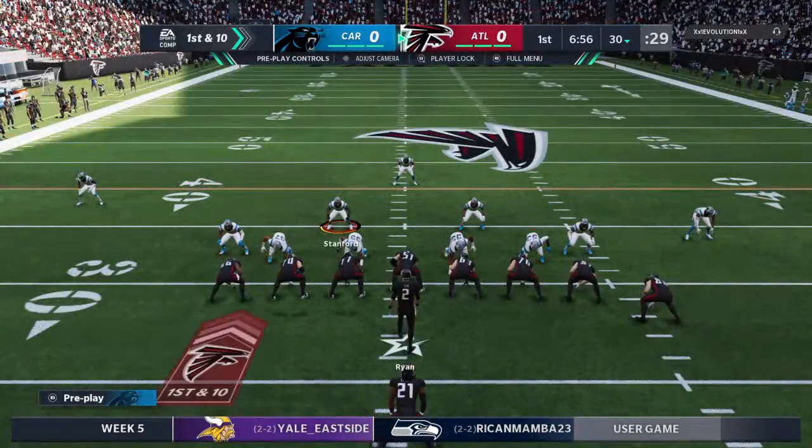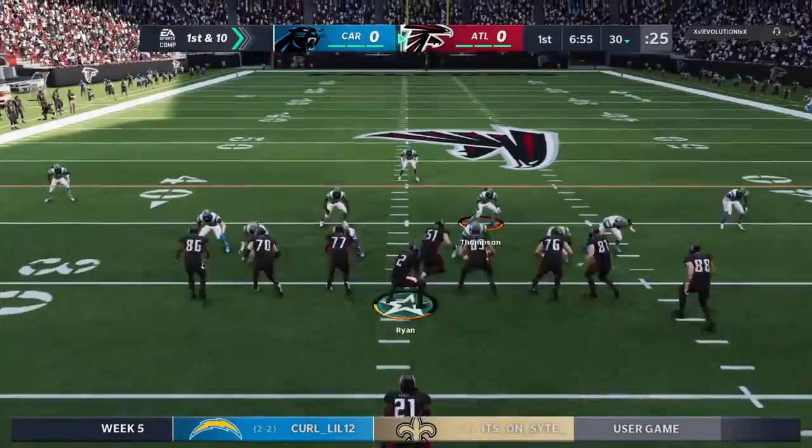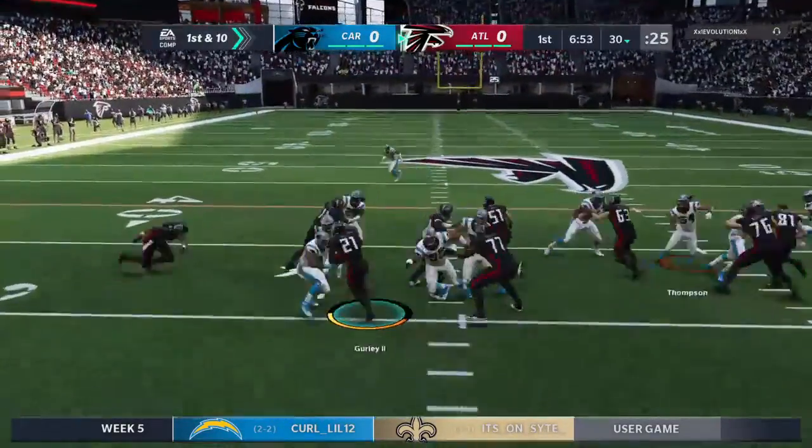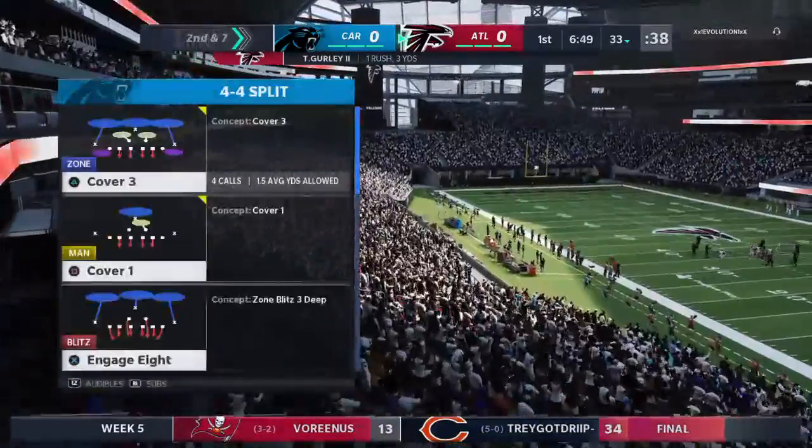First and 10, and kind of tipping their hand at running the ball. Three tight ends are out there. Now the first carry here for Todd Gurley, and he'll have a gain of 3 to the 33.